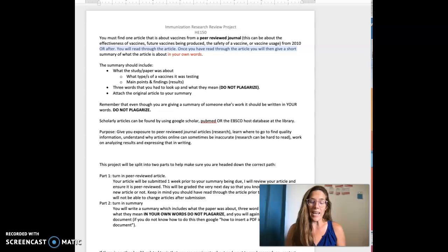Now, that being said, it is going to be difficult. Research is very wordy and very difficult to read, even for people who do it frequently, because there is very specific, detailed jargon, I like to call it, and wording that researchers use. And so the purpose of this isn't as much for you to completely understand what the article is, okay? So don't panic if you're like, I'm not really 100% sure what this article is saying, because that's not the biggest purpose of this, okay? It's getting exposed and practicing.